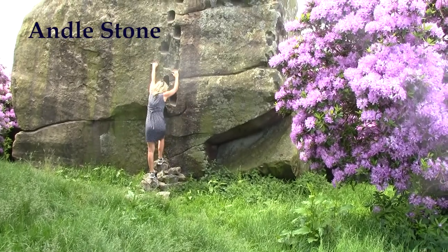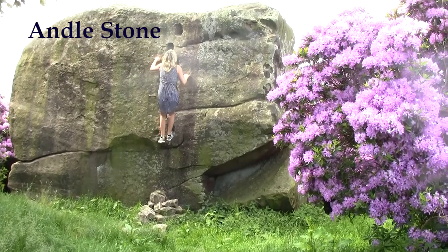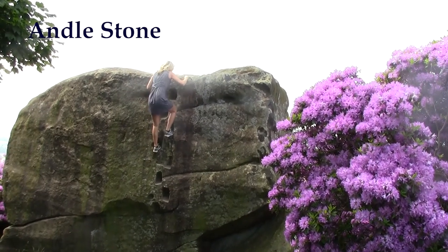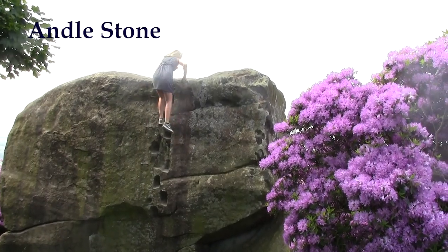That's not too bad. You are very tall though. Yeah, if you've got long legs, you're all right. It's coming down though, that's good. Make it look very easy. That bit, the top bit. You do make that look very easy, actually. It's alright being up here.